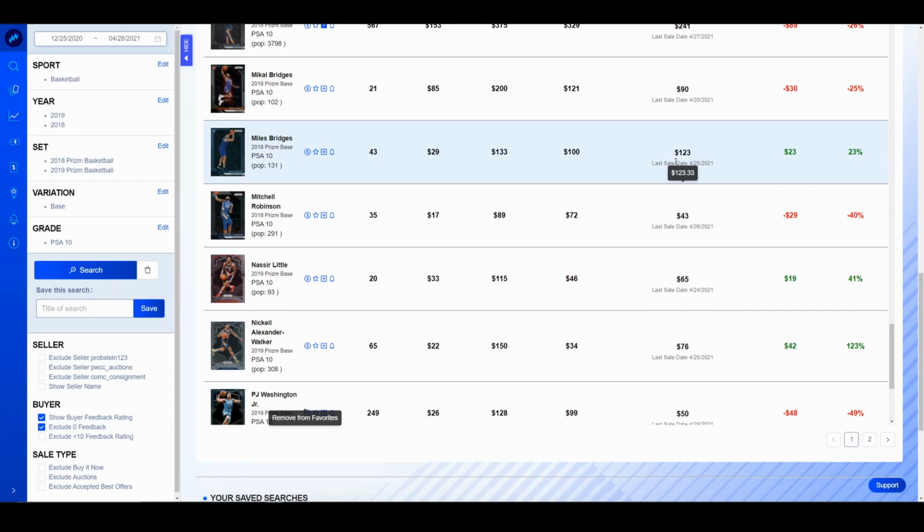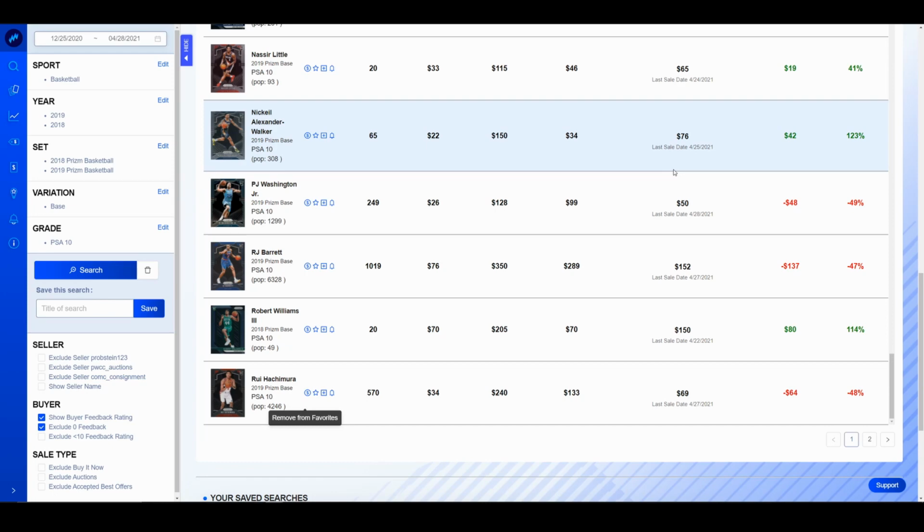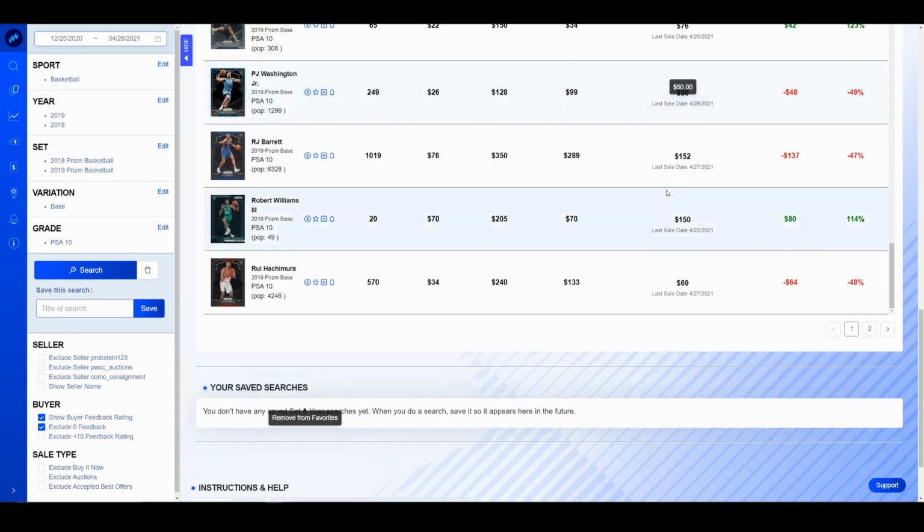The Bridges, Miles is up, Mikal is down. I like both Bridges. I like all the Bridges. Build me all the Bridges in all the Madison counties. Mitchell Robinson down, he's been hurt. Nickeil Alexander-Walker, always a big fan of him. Up to $76. That feels about right. If that slips down in the offseason, I might be willing to pick some of that up. I could see him getting some run during or potentially starting for them next season.